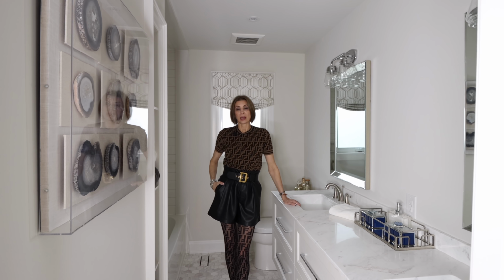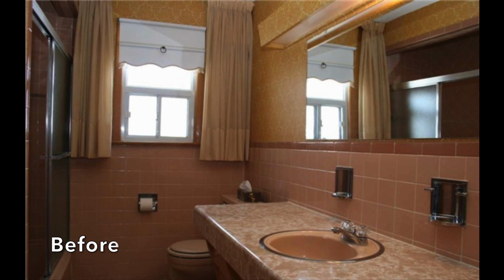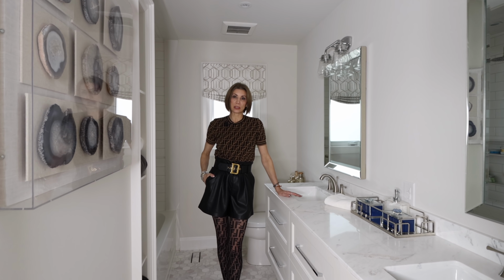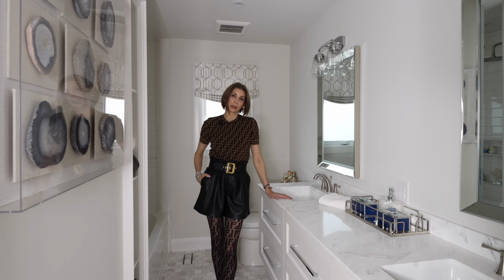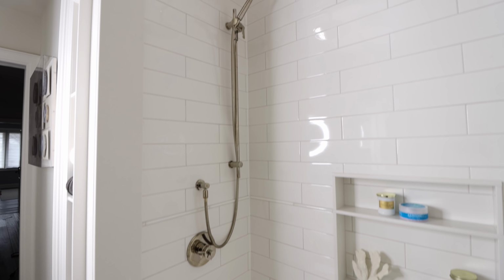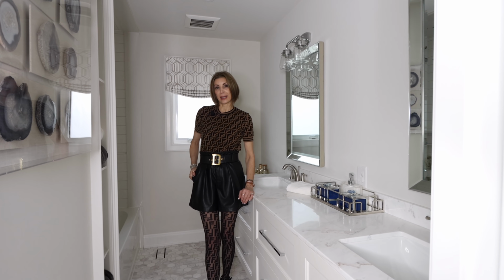The main bath. As you can see from our before picture, this was very dated, and it was a large room, but it wasn't being used efficiently. We brought a plumber in. We had a double sink put in instead of the single that you saw in the before. Again, added some beautiful marble mosaic tiles, refreshed the whole bathroom. We basically gutted it down, and we created this really beautiful spa bathroom for the children and adults alike.